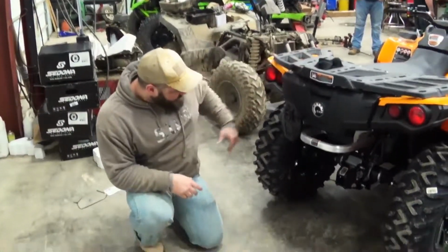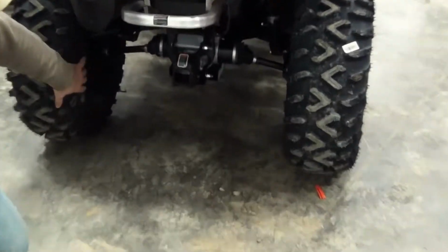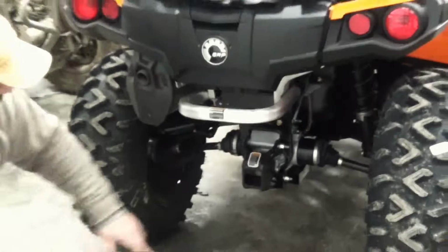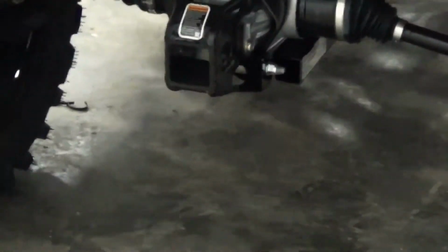Tail end of this beast. What's different on the suspension on the Outlander, it's got the trailing arm suspension. That's pretty cool. Can't wait to see how that performs when we come out. 2-inch receiver, comes factory. Super plush, that's awesome.